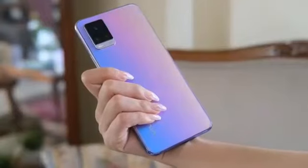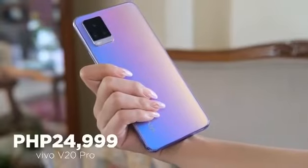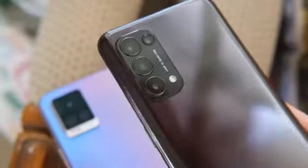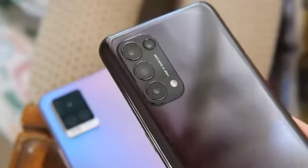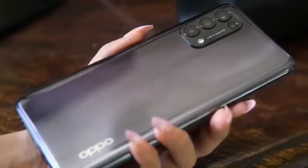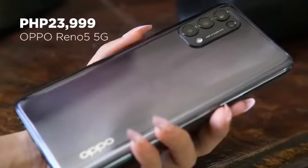For price, the Vivo V20 Pro currently retails for 24,999 pesos. On the other hand, the Oppo Reno5 4G variant is priced at 18,999 pesos, while the Oppo Reno5 5G variant is available for 23,999 pesos.